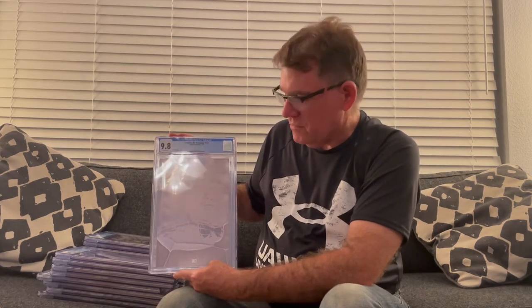Okay, so this is Cerebus, the Aardvark number 123. I just found a nice collection of these. A lot of times when I find these books, they're just beat up and trashed, with tons of color breaks along the edges and so forth. So I found a couple nice collections of these.